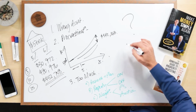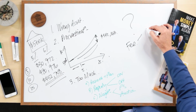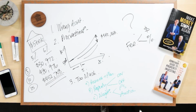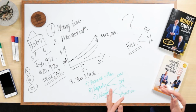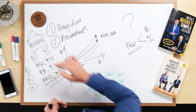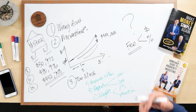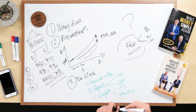And for me, yes, you will actually pay a fee, and in one of two ways. You'll either have a fixed fee or a percentage of the purchase price. They're generally the two options that are available. But based on that fee, the question is, if I was to pay that fee, can I avoid buying the wrong asset? Can I avoid procrastinating? And can I avoid paying too much? And what impact will that have on me if I do pay a fee?